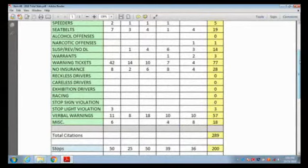Total citations issued were 289. Not all of those were the no texting. If we observed other violations, we're going to write them. But the total contacts and stops was 200 that we stopped for the texting. We wrote 64 tickets and several warning tickets.